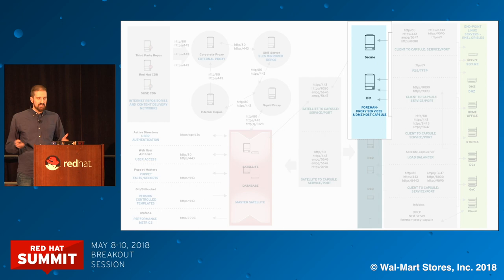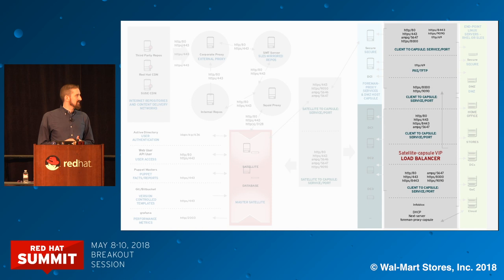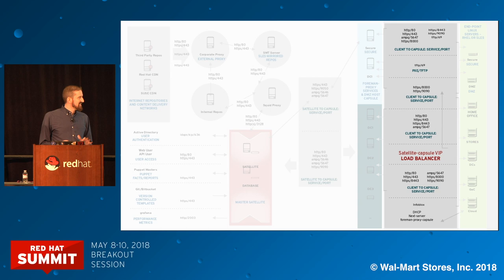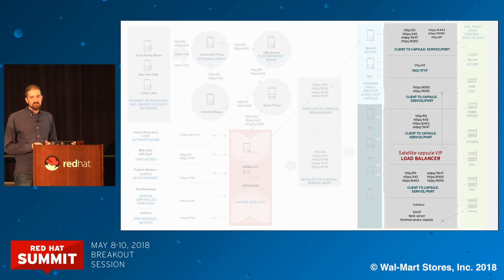Next up, we have a lot of the communication that happens between the clients and the Capsules, and I'm not going to go through all of that, but the really important thing here is the load balancer. Again, this is what helps enable that horizontal scaling. And it even gives us a little bit of HA capabilities, because we can lose one or two, five Capsules and not really be impacted too bad.